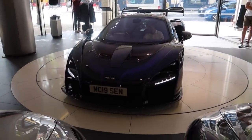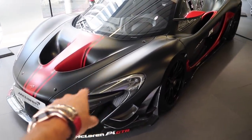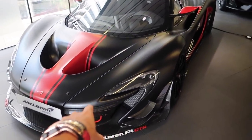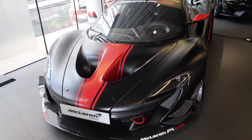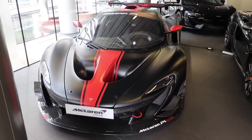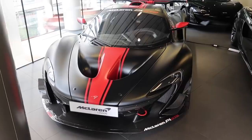It's probably the best Senna I've ever seen. Elsewhere in the dealership then, we've got a P1 GTR. This is actually road legal and it's 3 million quid. I think list price on this was about 1.2 and it is now 3 million. So for those that say that all McLarens depreciate, well, I do, this one hasn't. So if you've got 3 million quid and you want to buy something absolutely silly, come and buy it.